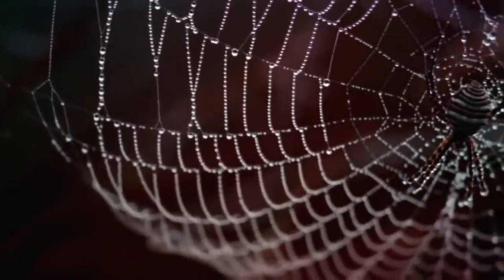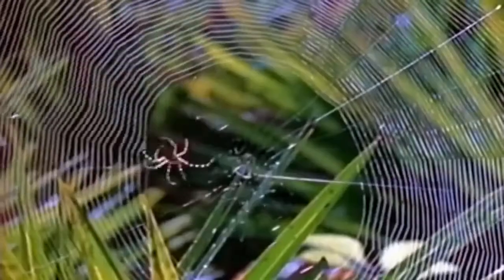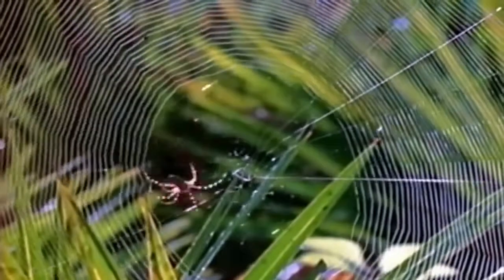But when it comes to strong, light, and flexible materials built atom by atom, another natural material may hold the key. It's not new. In fact, it's been around for hundreds of millions of years. It's spider silk.